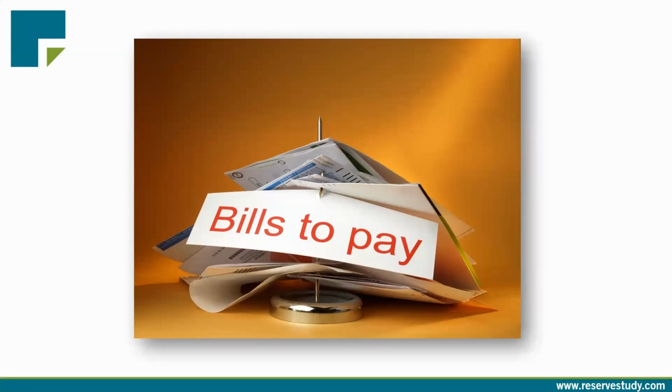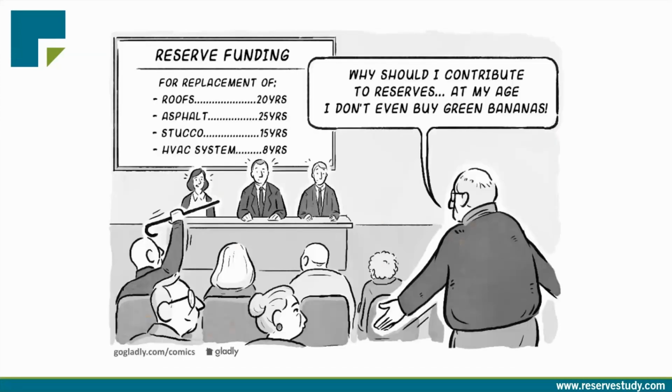The place where they're not succeeding is reserves, and that's because they've got this idea that, why should I care? You see this picture of this older gentleman here talking about, why should I set aside reserve funding? At my age, I live in the present. I don't even buy green bananas. And that's this idea that reserve funding is for the future. And it's not really. Everything is deteriorating on an ongoing basis. And there's that deterioration bill that is best and wisest for associations to pay on an ongoing basis. That's reserve funding. And if associations pay reserve funding along the way, offsetting ongoing deterioration, when they get to the future, everything's going to be okay.